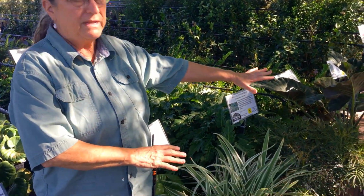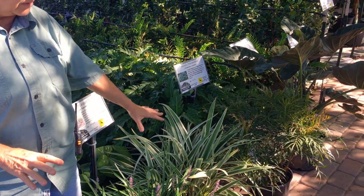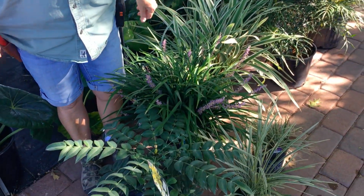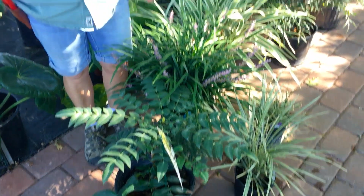I have a lot of people coming in and they have lots of trees like we have here at the nursery with what we call dappled shade. Now you can see that dappled shade means that there is some sunlight coming through at different parts of the day. It will be constantly moving, and we have a lot of plants that will tolerate and thrive in dappled shade. One of the hardest things to do is to find something that blooms in dappled shade.